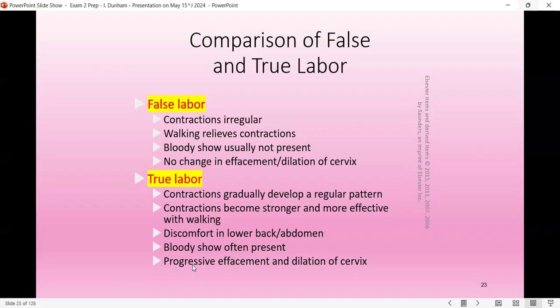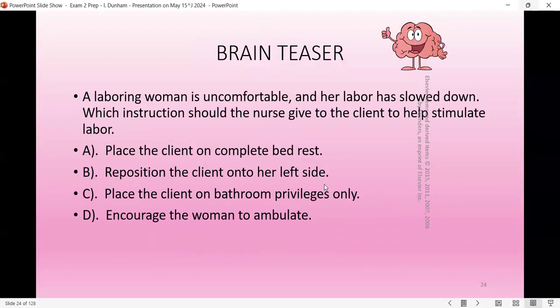And then you have progressive effacement and dilation of the cervix. So yes, maybe she came in and she was 2 centimeters and 80% effaced. You had her out walking. She comes back in, and you check her again, and now she's 3 centimeters and 90% effaced. Bingo, you're gonna admit her to the labor room. Okay, and she's happy. She's scared, but she's happy.